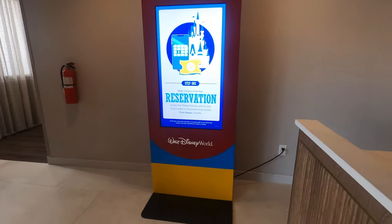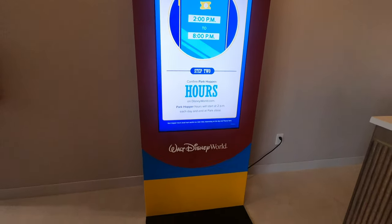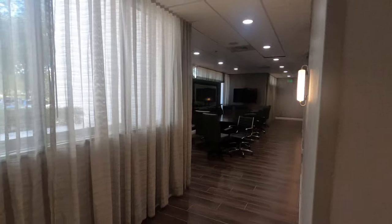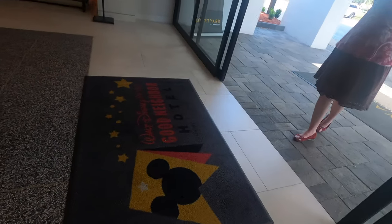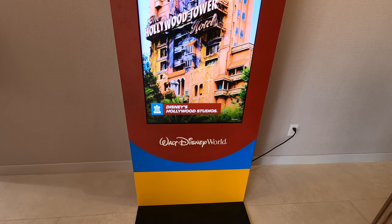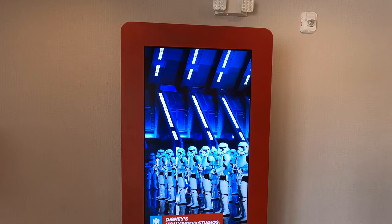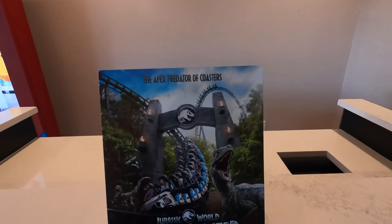Continuing our lobby tour, this is pretty cool. It's like a Disney World reservation thingy. That's pretty neat. It's an office area. Cool. I guess you can rent that. And this is a Good Neighbor Hotel, which you knew if you watched our first video on here. Even our hotel got in on the action.